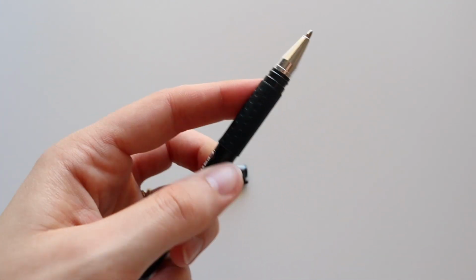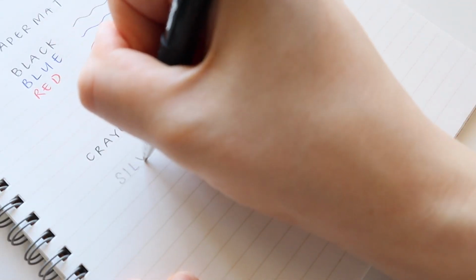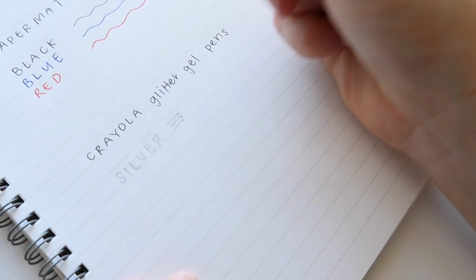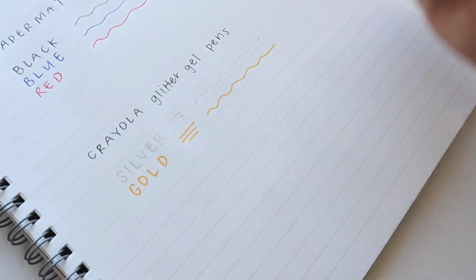But yeah, got a nice rubber grip there, and these pens are actually pretty good. As you can see, the ink's pretty smooth and they show up well on light paper, even the silver colour. So yeah, all around a pretty good gel pen.